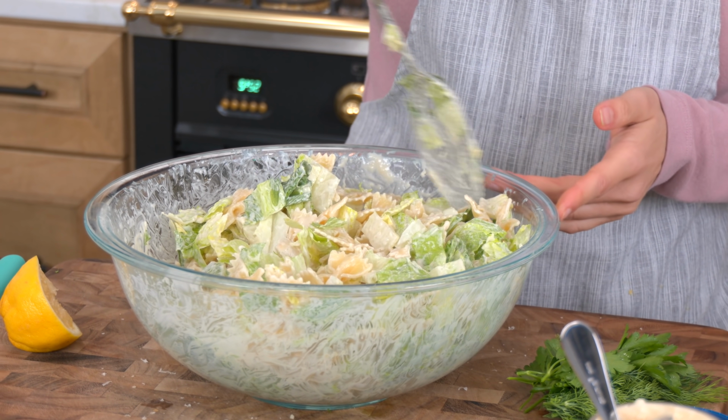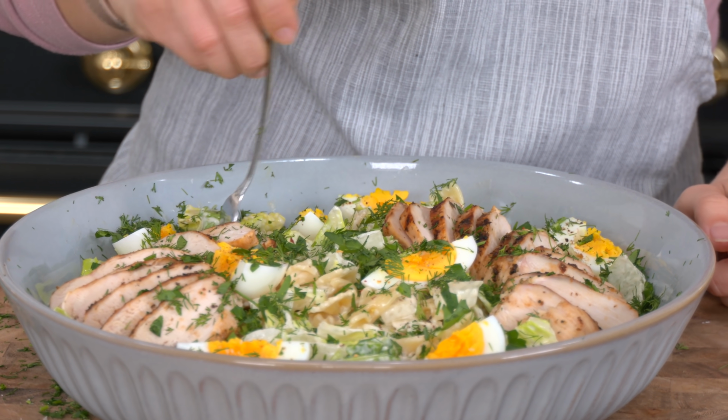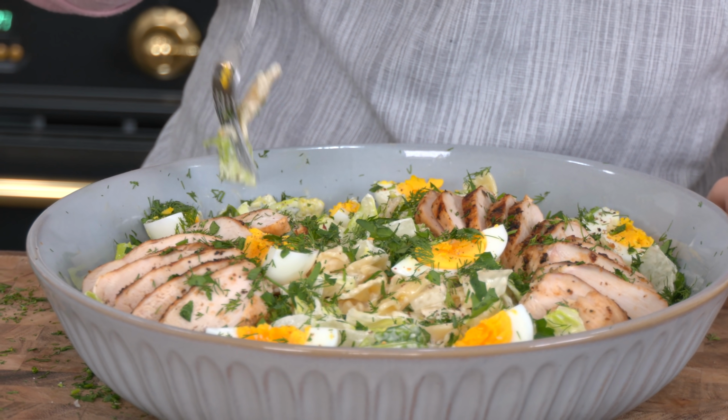The most delicious and flavorful pasta salad that you can make for any occasion you've got coming up.